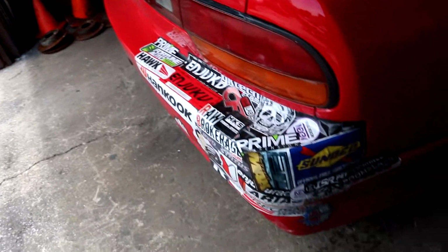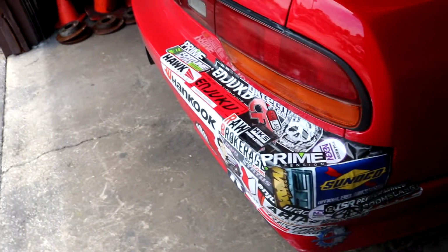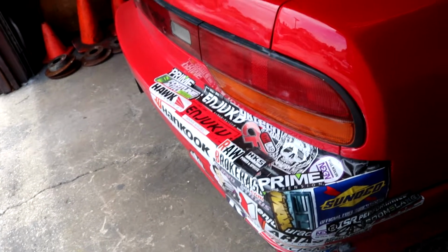This is going to be a small little update on what's been going on. I had a little bit of damage to the back end, ended up crashing. Nothing big, ended up putting it back together. I do have a video of me literally duct taping my bumper back together. But other than that, everything's been going pretty good.